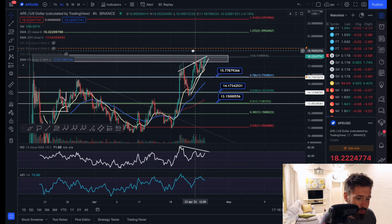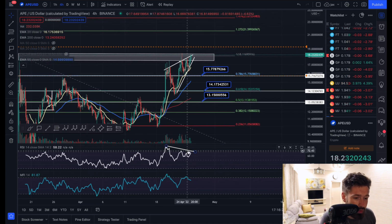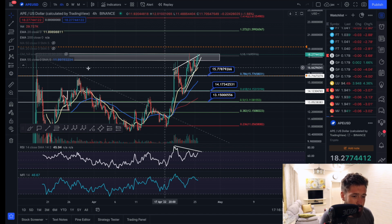So the bullish pressure is quite strong for Ape. But I am noticing quite a large bearish divergence, signifying to us that the bulls are running out of strength. And we've got this large rising wedge pattern.